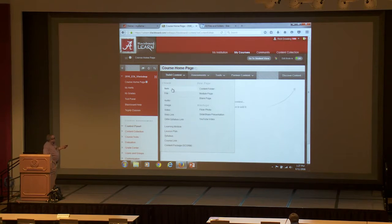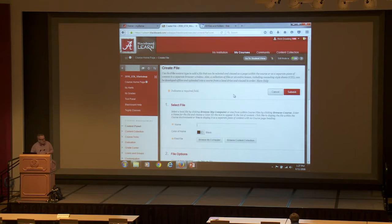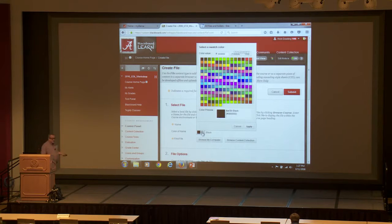So let's add a file to a course. So I'll click Create File. And typically, as you add content, you'll get this type of dialog box here. Wherever you see this orange asterisk here, that is a required field. So we have to, let's just add a file. You can name the file whatever you want. You can choose, and this is just a miracle of modern science right here, you can choose the color that the text appears in.